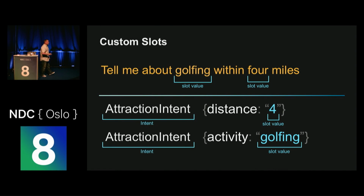But I can also do things with values that aren't a really nice, clean set of data like a number. What if the user says, I don't want an attraction. I want to go golfing. Well, there isn't a magic list of activities. So we create our own slot value. And we say, golfing might be one of the things, but maybe it's also kayaking or binge watching or whatever it is. And we have a whole list of activities. And when the user says one of those things or something that looks like those things, that value comes through in our activity slot.